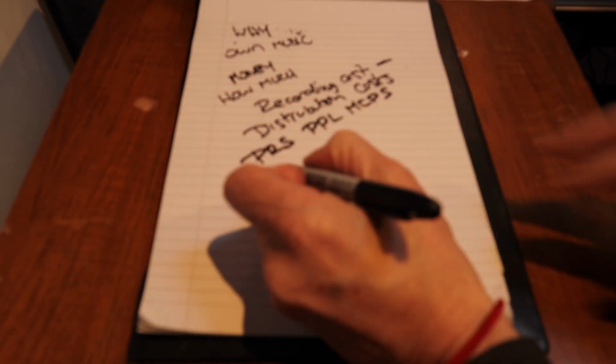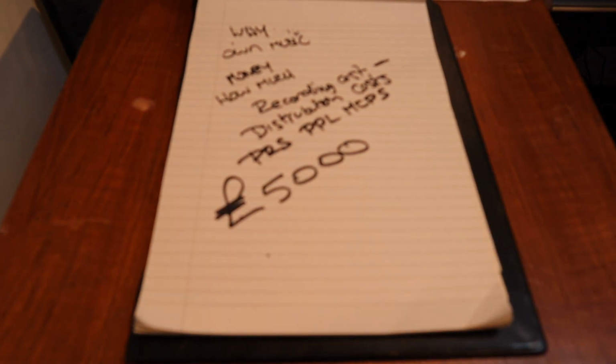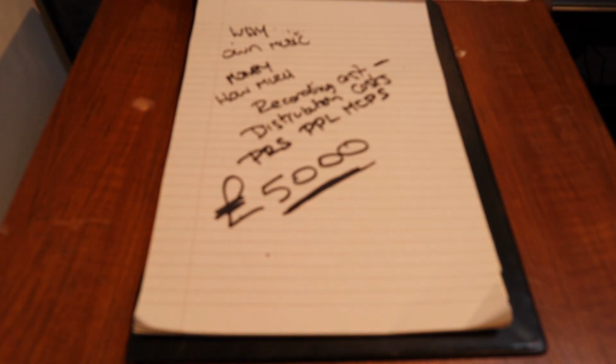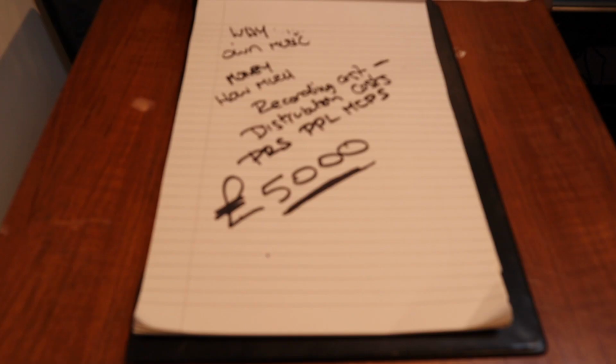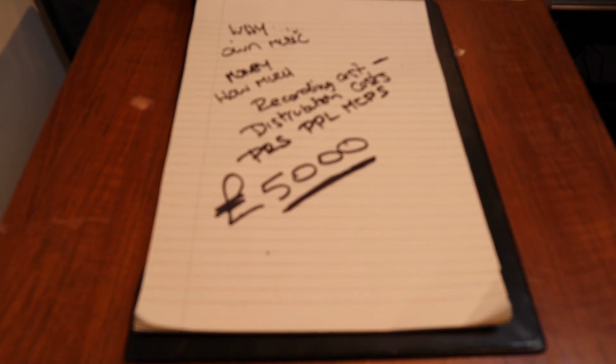How much does it cost to put out an album? Well, the average figure, considered these days, is a minimum £5,000. So that's probably our starting point. It can be done cheaper, and we'll look at ways of making it as cheap as possible. Especially if it's your own music, you might have a home studio, so you might be able to incorporate the recording costs into the equipment that you've already got. But the figure's banded around at a minimum 5,000 to be able to put an album out.